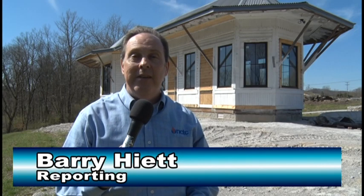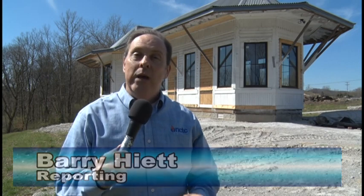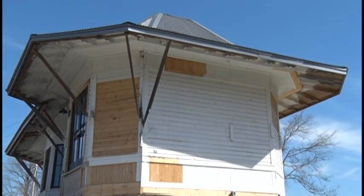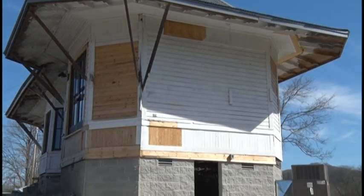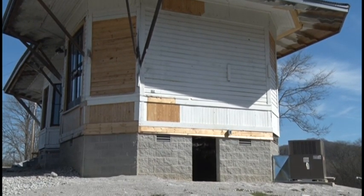The building you see there behind me is part of Smith County's historic past. And now, thanks to local leaders, it will be part of Smith County's future. This is the Carthage Junction Depot. It's a structure that was built in 1890 by the Tennessee Central Railroad Company, and it was located over at Carthage Junction Depot, which is actually in Gordonsville.